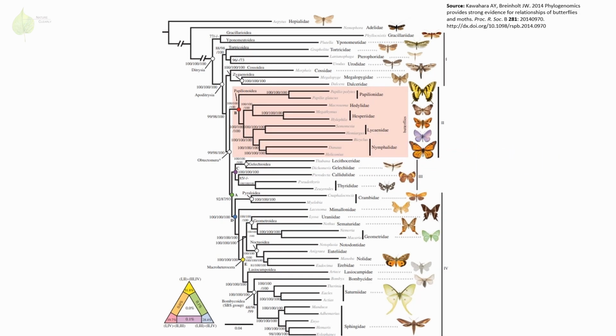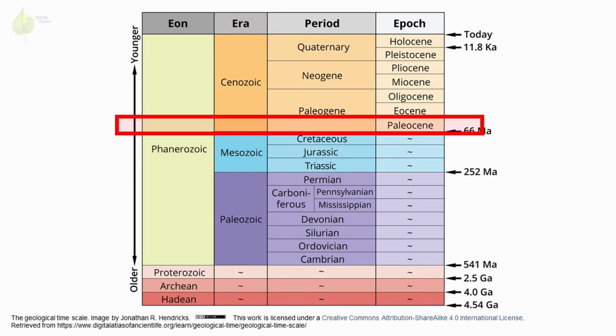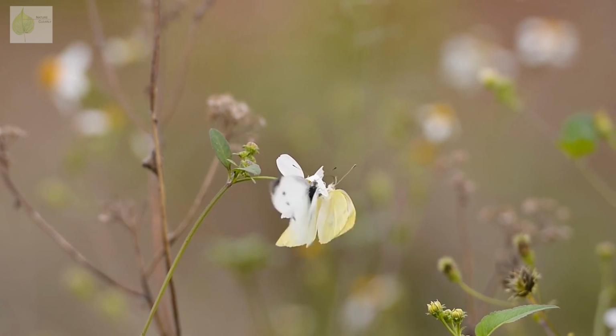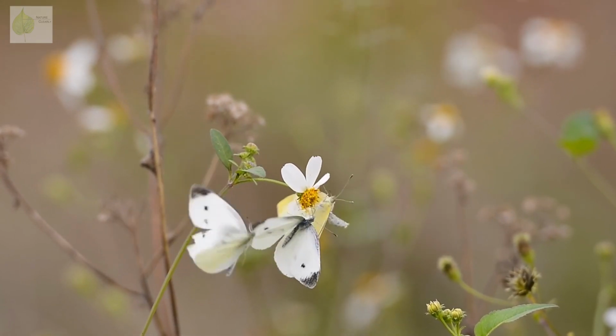In this tree, you can see that only this red section are butterflies, and the rest of the tree are moths. And here you can see that the tree suggests that butterflies are derived from moths. The oldest moth fossil comes from the Jurassic period, while the oldest butterfly fossil is much younger, coming from the Paleocene. While butterflies are a rather cohesive group, and with a few exceptions they're easy to define and characterize, it's not that simple with moths.